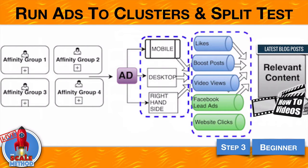Now, we're going to run that content and build rapport and relevancy with likes, boost posts, and video views. It's really a lot like branding, right? We want to engage the audience, but we want to run this to, say, the latest blog post or how-to videos. Again, it's a way to start communicating with a brand new avatar. We're not just sending them straight to a sales page.